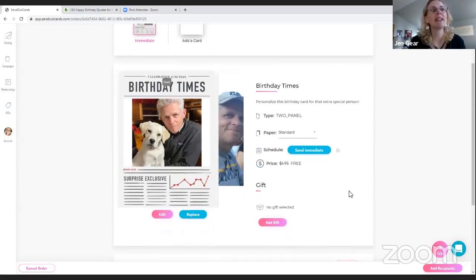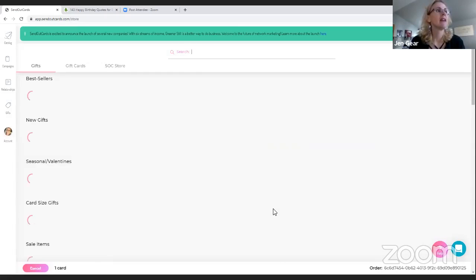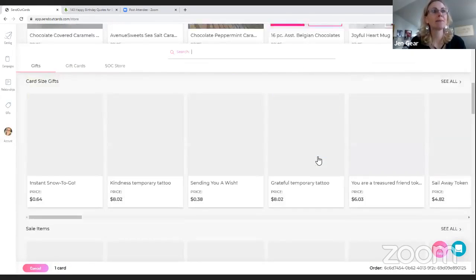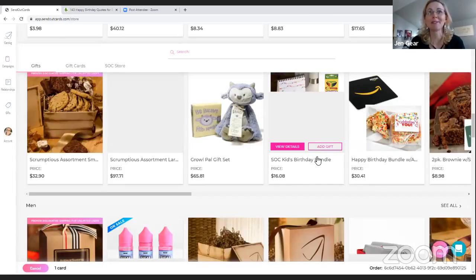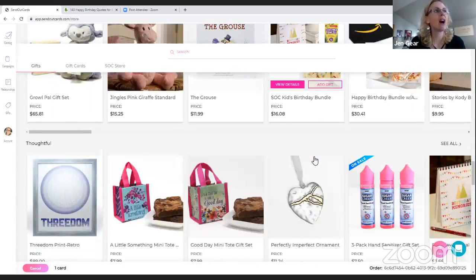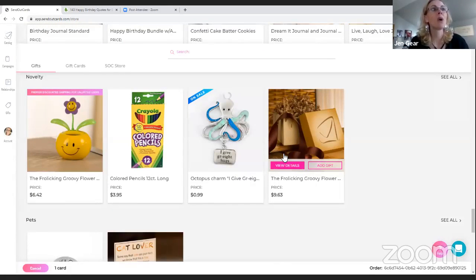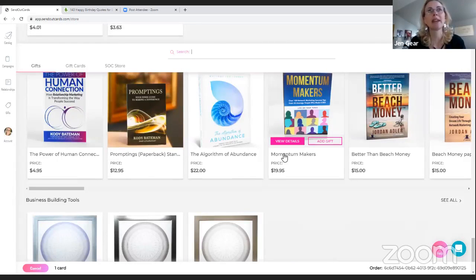Okay, so we'll come down here. Now, if you like, you can add gifts to these. If you want to add gifts, you can add treats. You can add all kinds of stuff. SendOutCards has all kinds of crazy things in here that you can add that are absolutely amazing. And they're awesome stuff. So if you've ever got brownies from me, you're like, yes, Jen, I got brownies. But there's all kinds of things in here, candles. And SendOutCards joined another company this last week. I don't know much about it yet, but I do know that there's a lot more prizes and things like that you can give team members, you can give everybody.